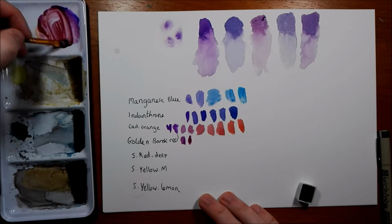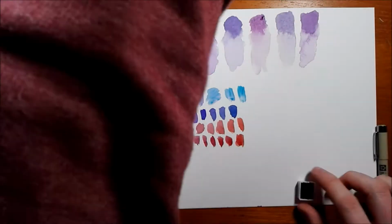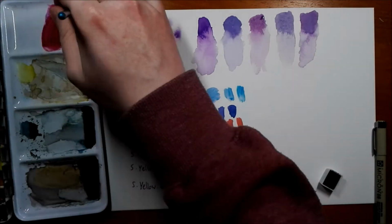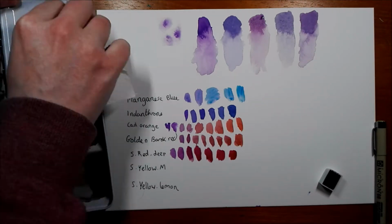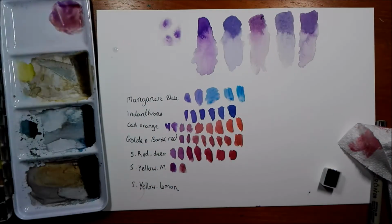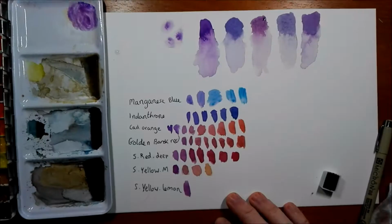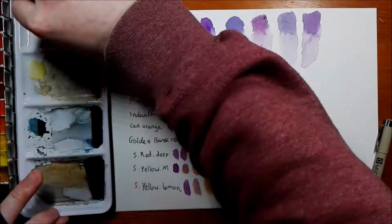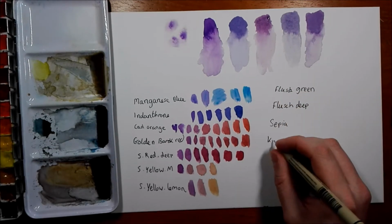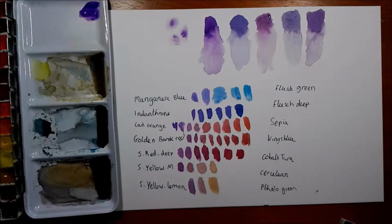As with past paints and pigments in this series, I mix them with colours I normally keep on my watercolour palette. These being manganese blue, indanthrone blue, cadmium orange, golden baroque red, which is an earthy orange, a Schlesinger red deep, a blue red, Schlesinger yellow medium, which is like a cadmium yellow, Schlesinger yellow lemon, which is like cadmium lemon, Flush green original, Flush green deep, sepia, King's blue, which is ultramarine blue with white, cobalt turquoise, cerulean blue, phthalo green, opera rose, and vermilion hue.